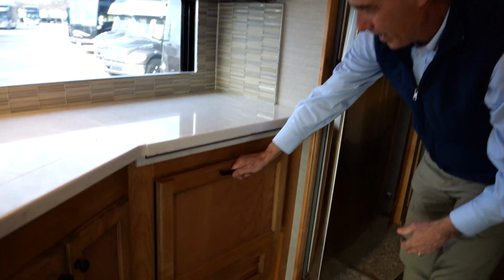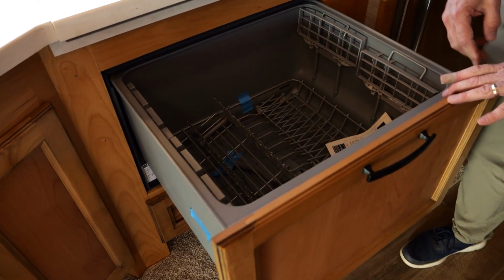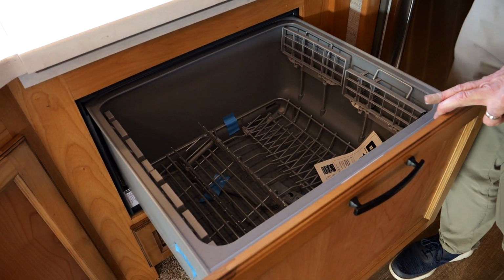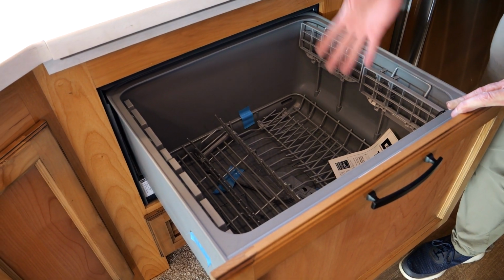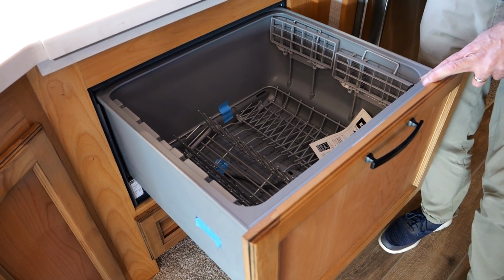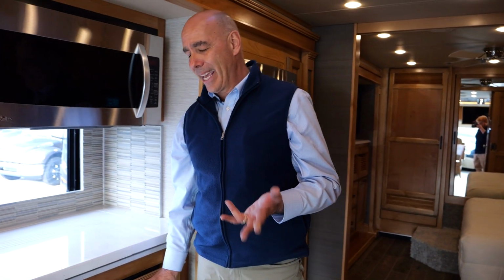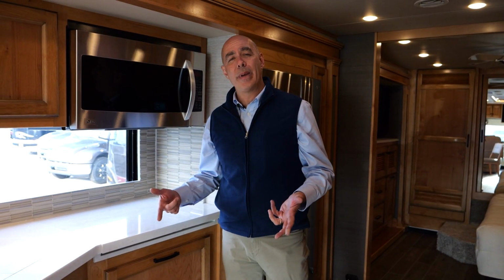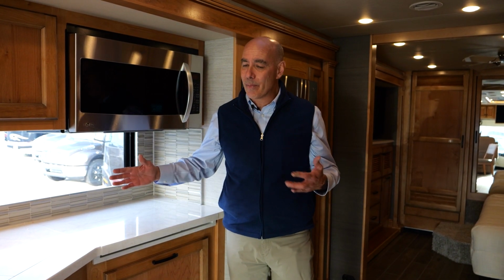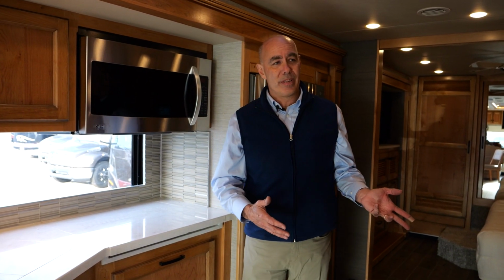cooktop. Now, dishwasher, boom. Even though we're on what you might say an entry-level diesel pusher of sorts, you have a dishwasher. There's a lot about this that's consistent all through the entire Tiffin line, all the way up to the high-end buses. The cabinet build quality, those storage bay doors outside, they're built the same through the entire line, from the gas coaches all the way through the diesel pushers. It's the same quality, the same build quality, and I really appreciate that.